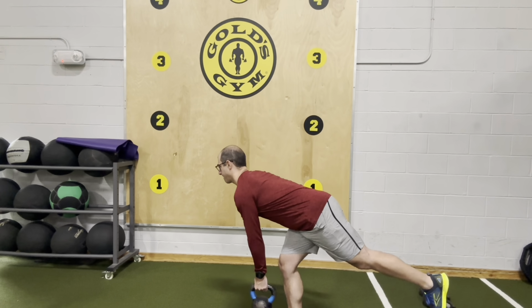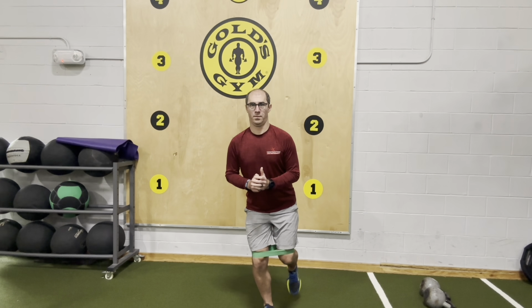We need to get you doing some strength training. And what we like to do here is pick 2 to 3 exercises that are most important for you. So go for that low-hanging fruit. Pick the things that challenge you and kind of your weaknesses and focus on those.